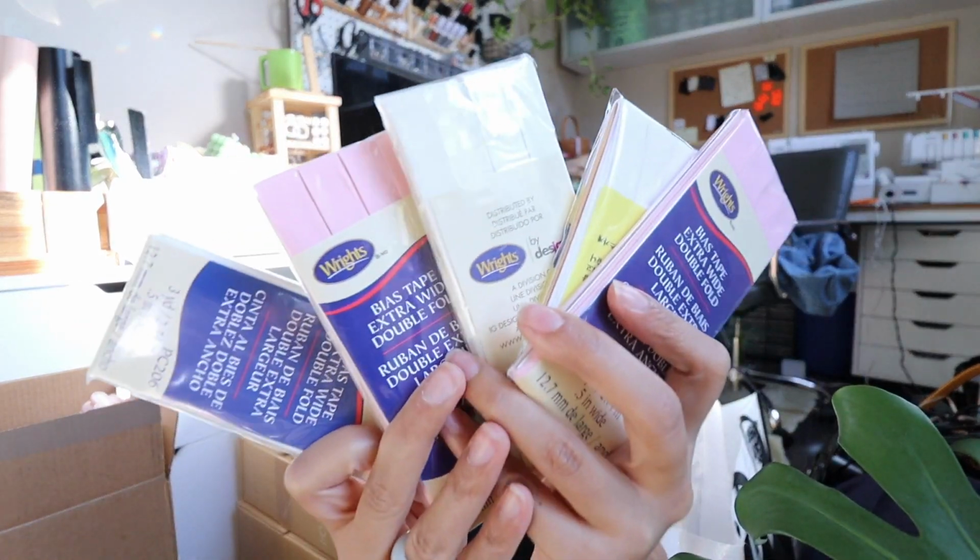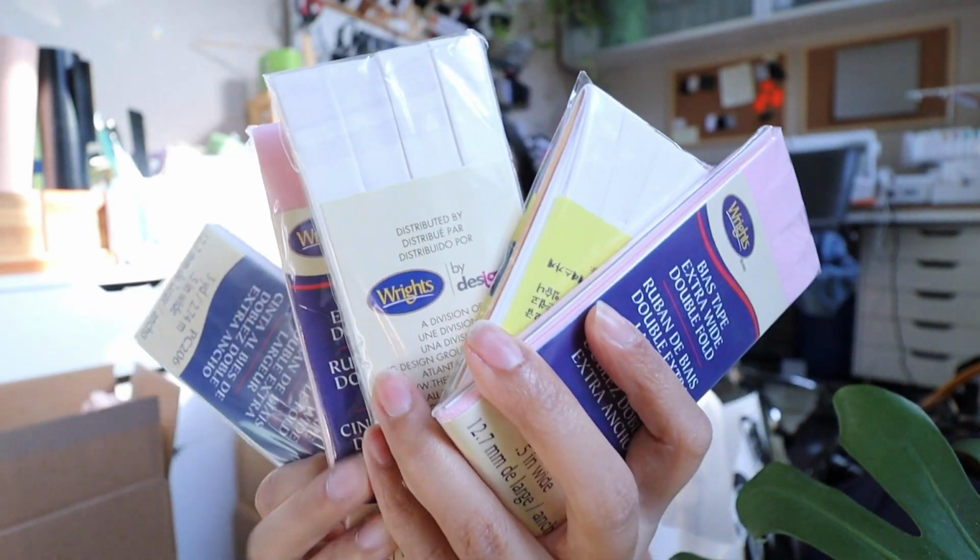Lots and lots of bias tape, because I love using bias tape and it's so simple and easy to use and a very fast way to finish off any sort of garment.